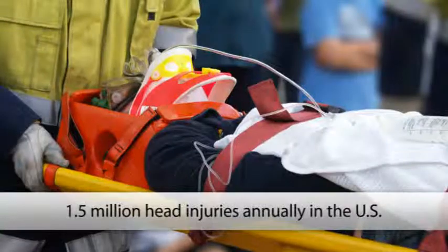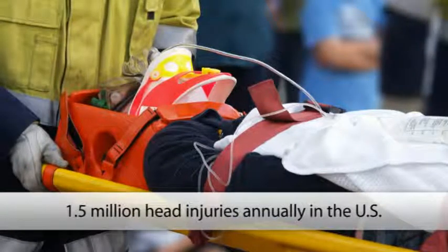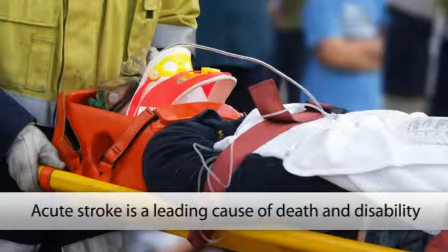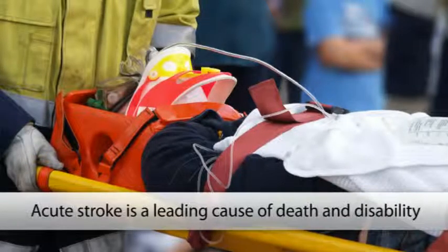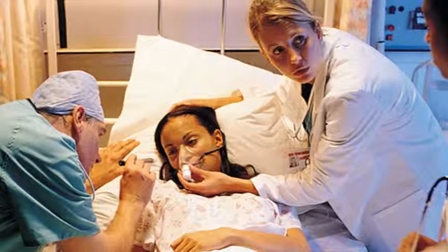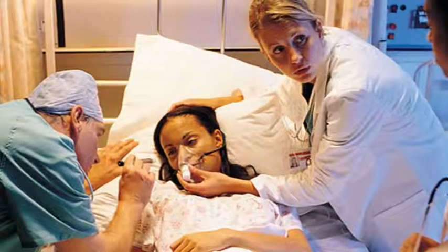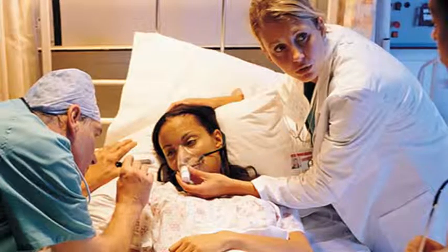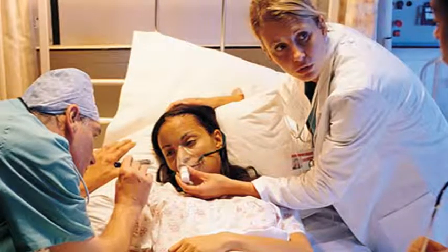Brain injury is the leading cause of death and disability among young adults worldwide. Acute stroke is another leading cause of death and serious long-term disability. Pupillary assessment, as part of the neurological exam, is a routine part of the protocol of caring for patients with neurologic insult and injury, and has been for over 100 years.